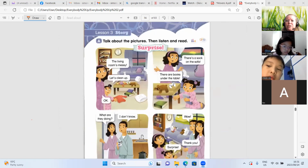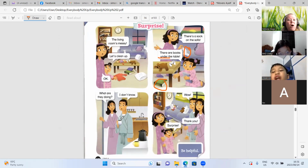Let's listen, read the story. The living room's messy. Let's clean up. Okay. There's a sock on the sofa. There are books under the table. What are they doing? I don't know. Surprise! Wow, thank you.